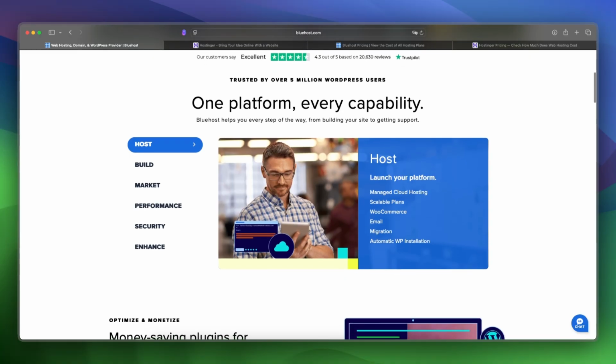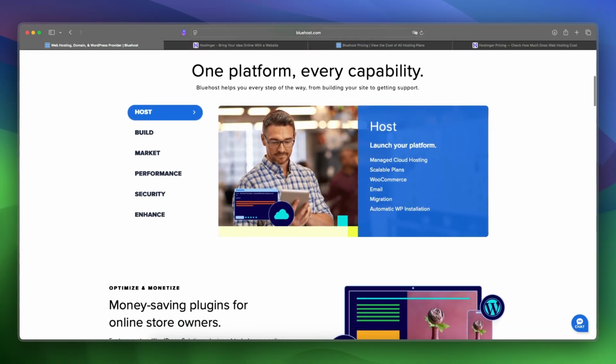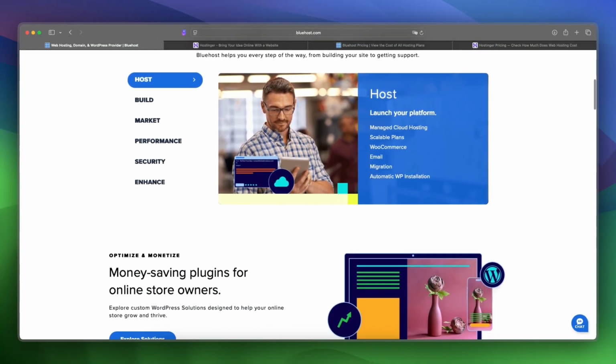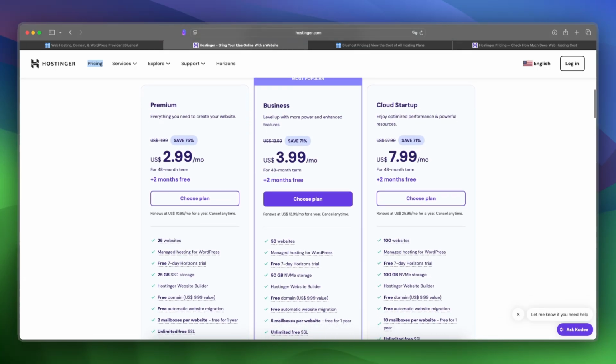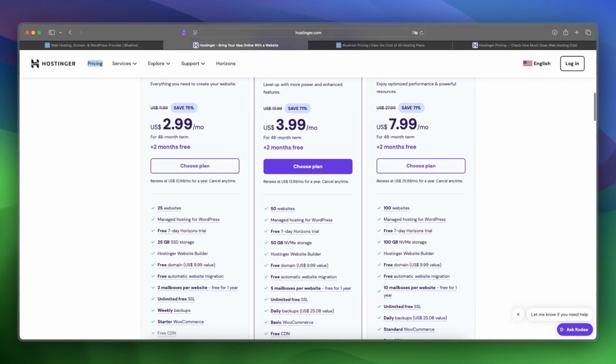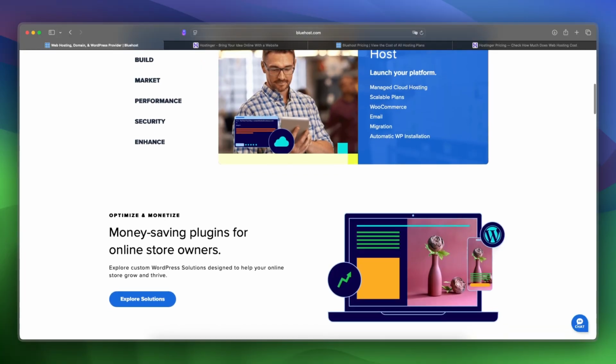And now let's make a final verdict between these two. I would say use Bluehost if you want trusted WordPress hosting and live support, and use Hostinger if you want speed, value, and affordable global hosting. So both will get the job done for you, so choose based on budget and speed needs.